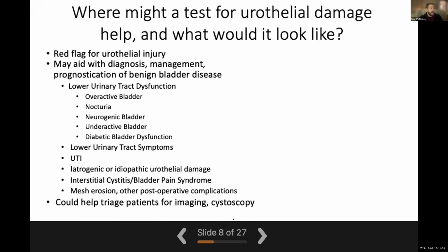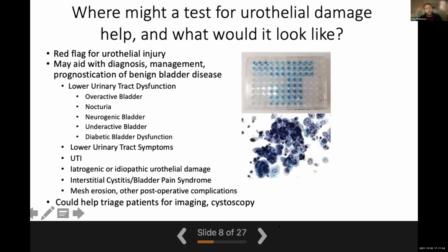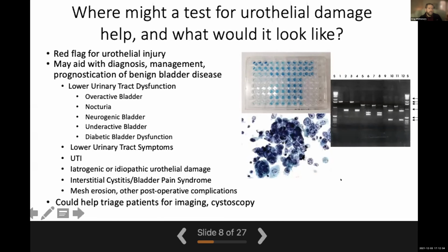In busier practices that don't have as many providers, it might be a way to help decide who needs to get an MRI sooner, as well as who needs to get a cystoscopy sooner. So then just a couple of ideas I had of what this might look like. You might be able to do an ELISA to test for the proteins in the urine. Alternatively, you could couple cytology with immunofluorescence and look for keratin 14, keratin 6A positive cells. Or alternatively, given that you also see increases in the mRNA in these injury contexts, you might be able to just do an RT-PCR.